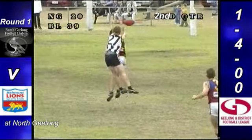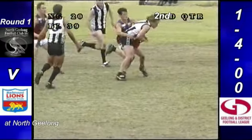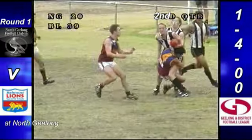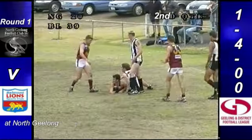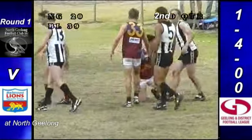Oh, short to Cummings. Oh, Pike intercepts. That's a bad kick. Cummings has to come across and do some work. Gibbs is there as well. Gibbs, handball. Got it away, and it will be out of bounds for a boundary throw in about 35-40 metres around from the Belmont Lions goal.